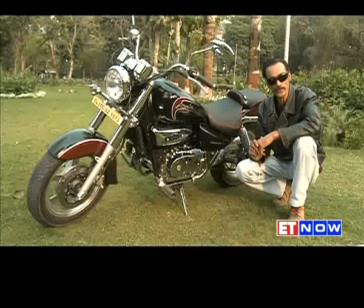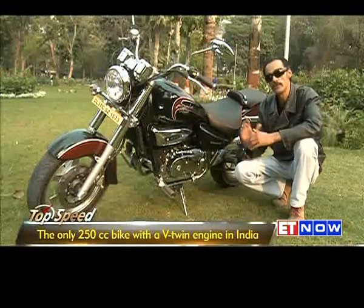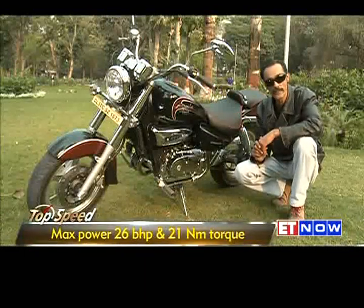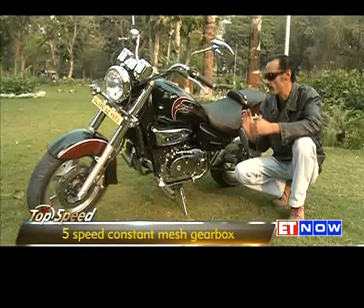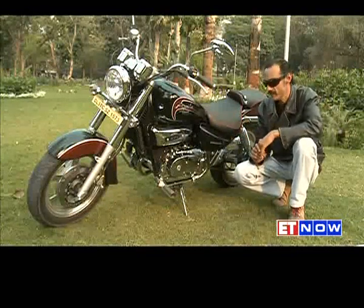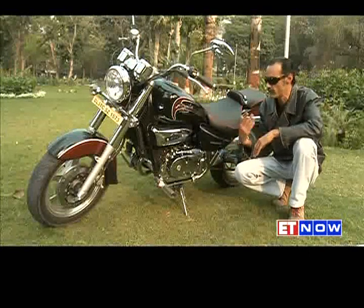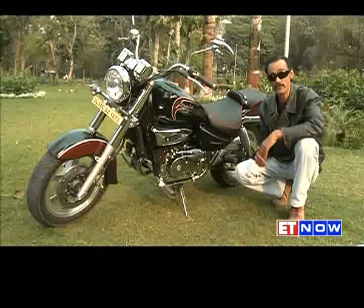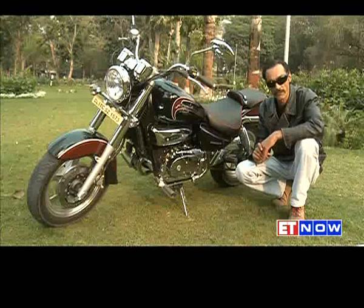Now this is the only 250cc bike in the country that comes with a V-twin engine. This oil-cooled motor puts out about 26 bhp of power and a maximum torque of 21 Newton meters at 7,000 RPM. Helping to put all this power on the road is a constant mesh 5-speed gearbox, and I found that during our ride, the gear throws are pretty short and it's very easy to shift from one cog to another. Add to that a very light clutch, and it makes for a very relaxed and stress-free drive even in crowded city traffic conditions.